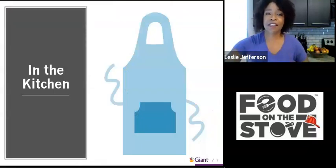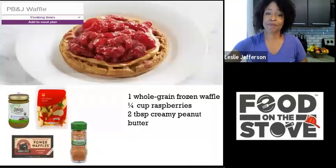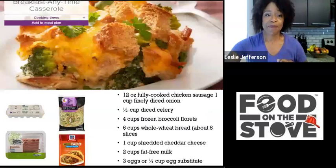So let's put it all together and take it to the kitchen. We want to use the MyPlate. It's a great way. Half plate fruits and vegetables, a quarter plate grains, and a quarter plate lean protein. So first up is a fun, sweet way to get some breakfast in. Is a PB&J waffle. So you can use a whole grain frozen waffle and some fresher frozen fruit, some peanut butter or other nut butters, and you can use a variety of different flavors. I really love those quick cut apples. They're a fast way to get good sweetness on your plate.